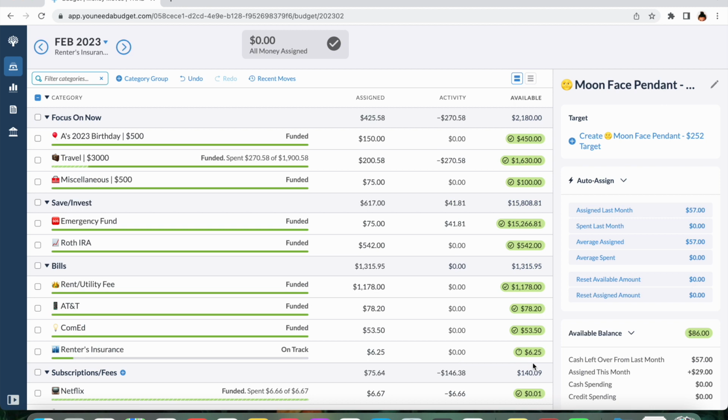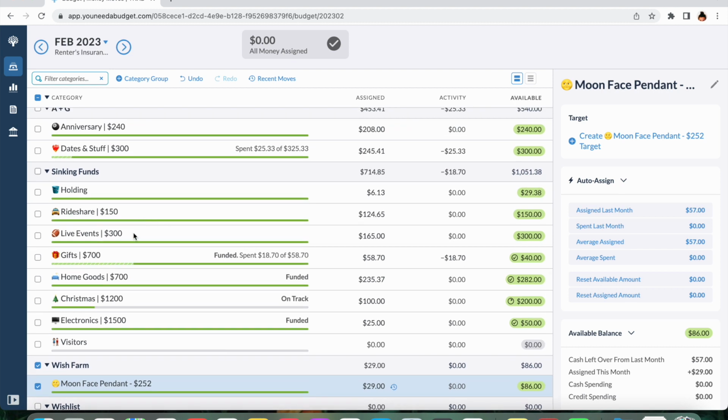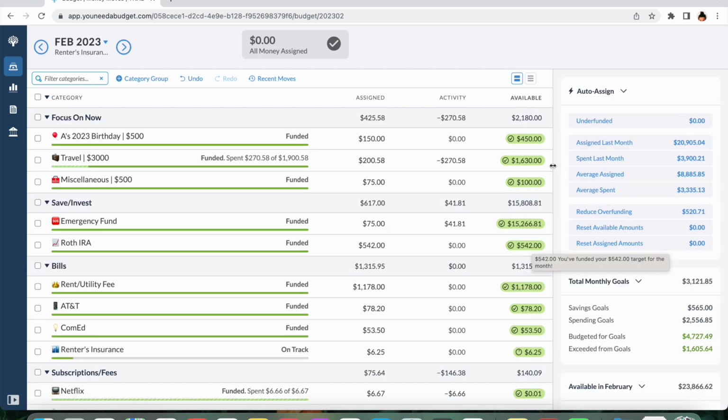None of these focus on now areas are super important or critical now that my boyfriend's birthday fund has been taken care of. The trip that I have is not till May, so I have some time to really build this up. I'm going to really focus on getting some of these other smaller categories funded to where I want them to be. And if you've missed it, my plan is basically to get up to this amount and then move on to the next sinking fund that I want to work on, which would just be the next smallest, which in this case would be home goods or gifts. That's where we are for now.